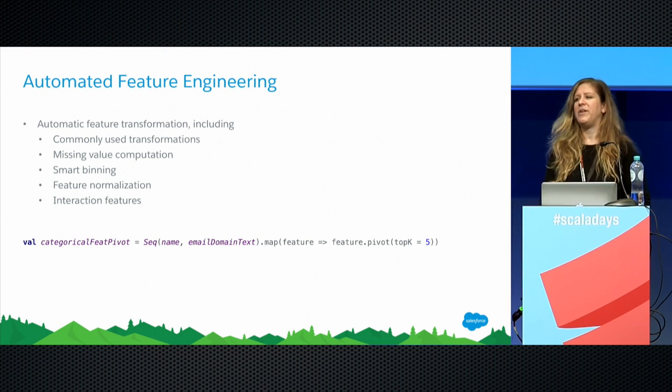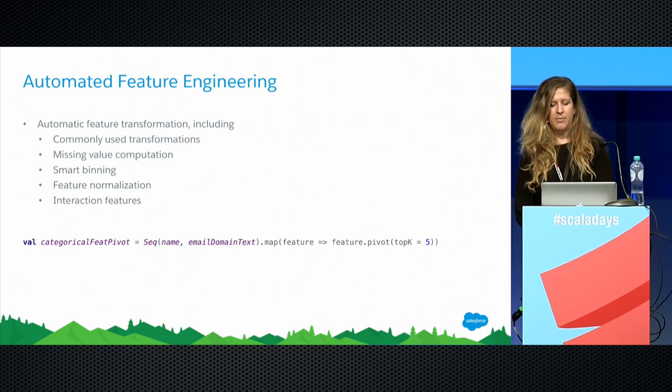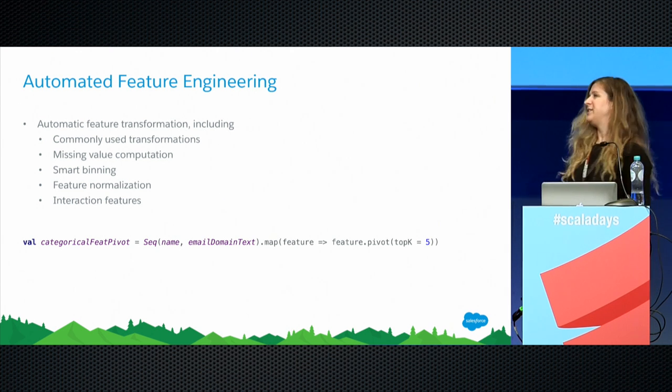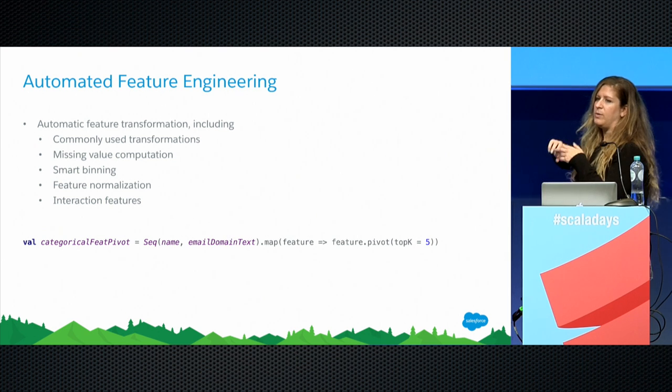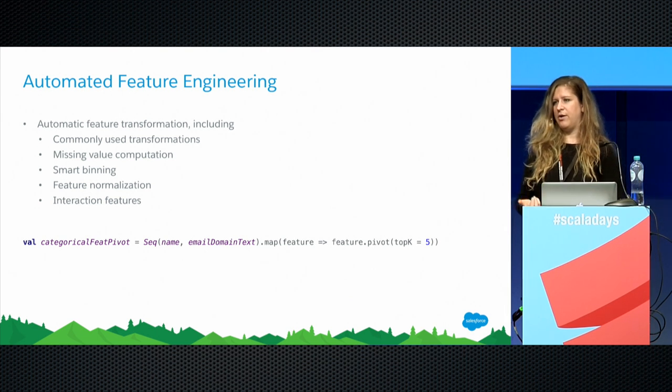Another one is categorical pivot. You can imagine the number of email domains or the number of possible names coming in is very large, but maybe Bob tends to be an email that's associated with spam. Maybe certain types of domains are associated with spam. I won't mention specific ones, but generally speaking, there's a very long tail of available ones, and so you might want to use maybe the top five. Implementing this type of code could be challenging. Instead, we've created these types of transformers that are available for use.